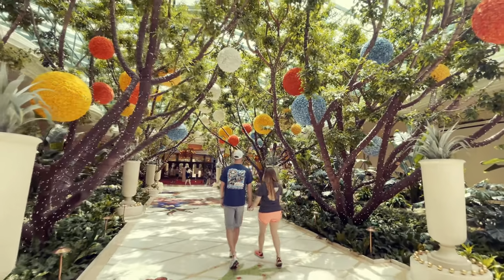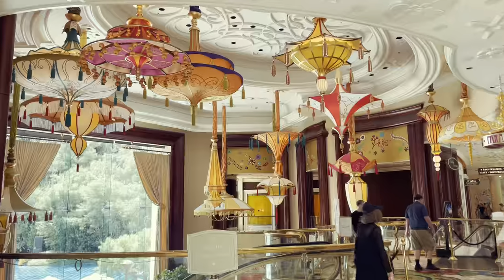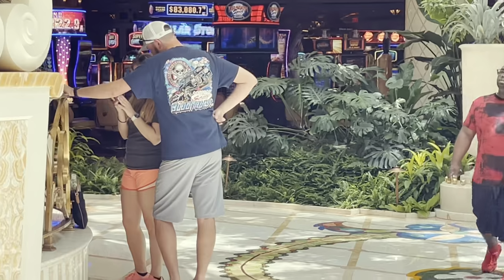Walk, walk, fashion baby. Okay, these guys were so cool. They took some nice shots of me, and I took a few nice shots of them.